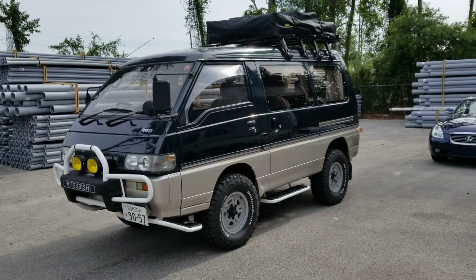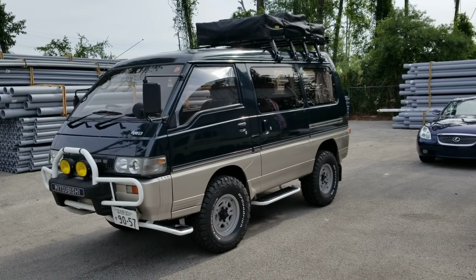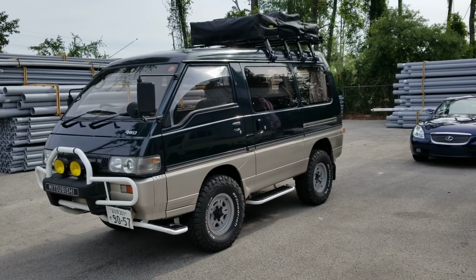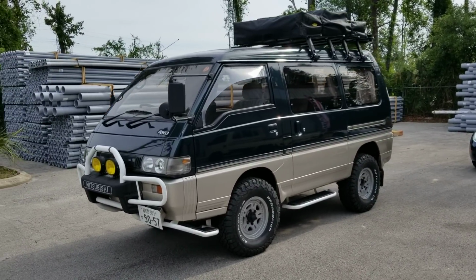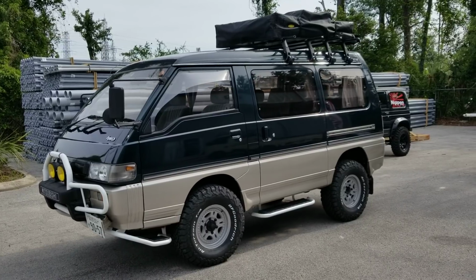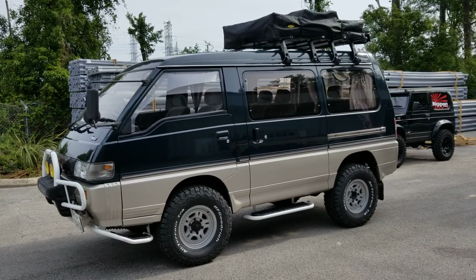Hey guys, Josh here with Nippon Imports, and today we're going to be looking at a 1993 Mitsubishi Delica van. This is the P35 turbo diesel 5-speed. This is the high top version.